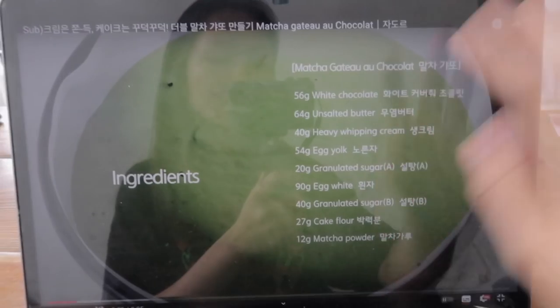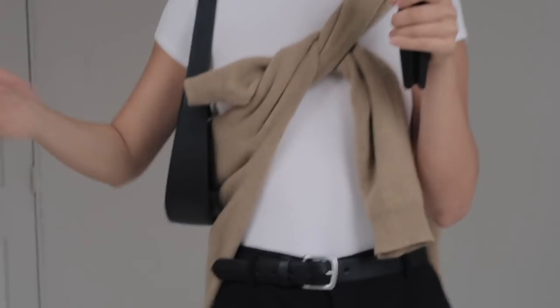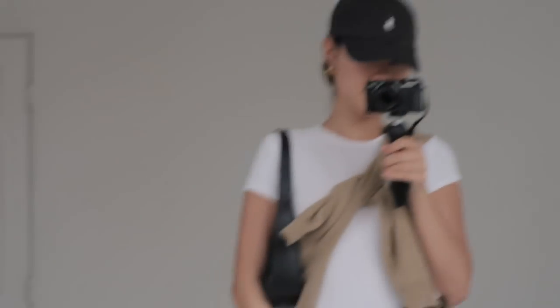So this is today's outfit. I put my hair into a bun, a hat, and a random blank t-shirt and a sweatshirt in case it's gonna get rainy and cold. My new sneakers and a black trouser. We're ready to go.